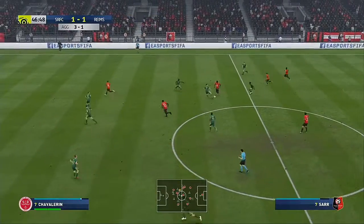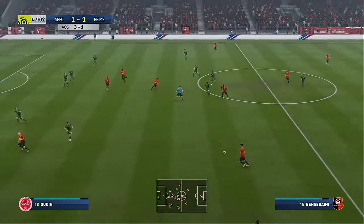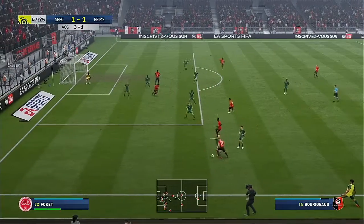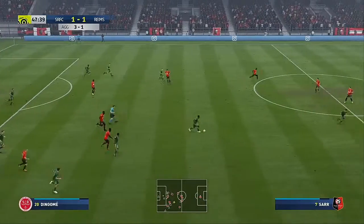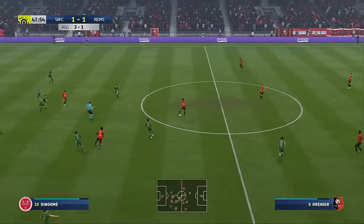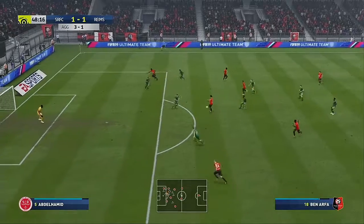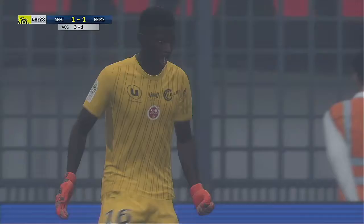Well, now they've got the ball, what are they going to do with it? Clément Grenier just working away to try and find an opening. Opportunity to cross it now. Got to pass the ball a bit better than this if they're going to make progress, giving it straight away. And here's the shot. No doubt that's a corner.